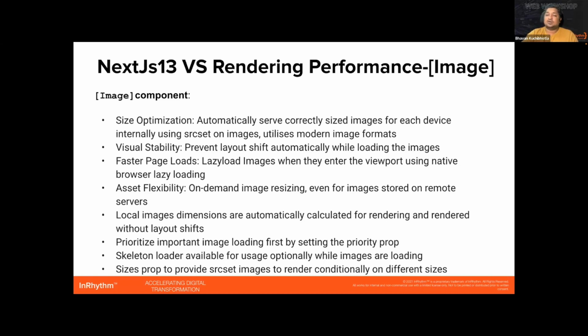And if there are images that you're hosting locally, the dimensions are automatically calculated. You don't have to provide dimensions. And you can also prioritize important images to load first by setting the priority prop. A lot of other cool customizations this particular component provides. And skeleton loaders are available for images to use while loading. And source sets are also optional.